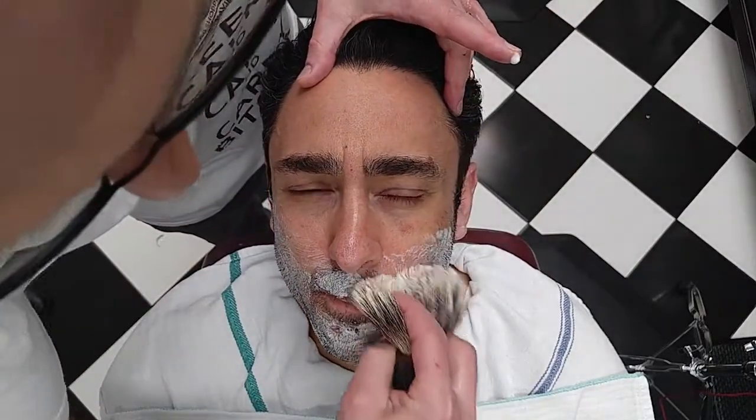Don't forget, this is just the first layer. All you're doing right now is moistening the hair and softening the skin so that you can get a closer shave. When you get into the upper lip area, you use your finger to bend the brush. It's a little bit more accurate, and that way you're not putting the lather into their nose or mouth. Once you get the first layer down, you get your first hot towel.